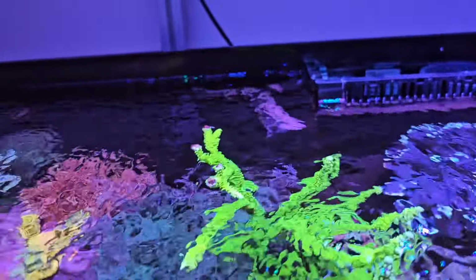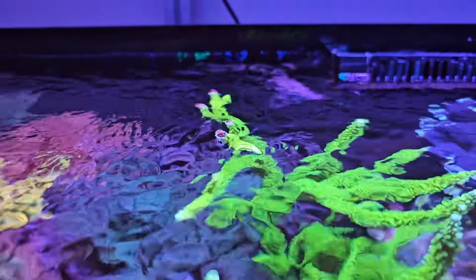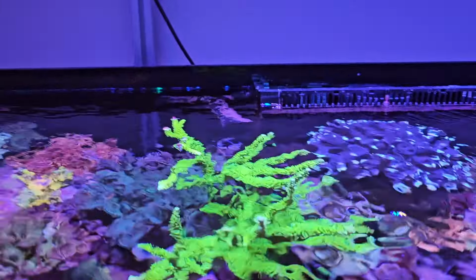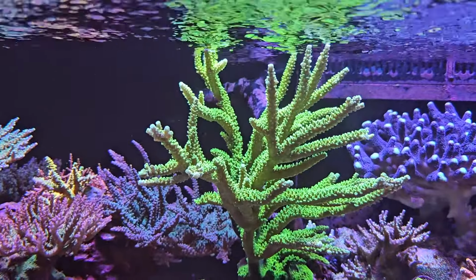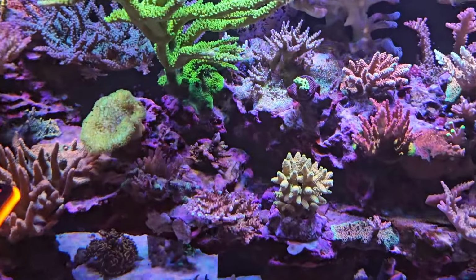You can even see my green slimer here is starting to grow out of the water. And yeah, I'm just gonna kind of leave it alone because it's something cool, and it is something I believe happens in nature when you have, for example, corals like these in low tide. So it growing out of the water is something unique. I kind of want to keep going.